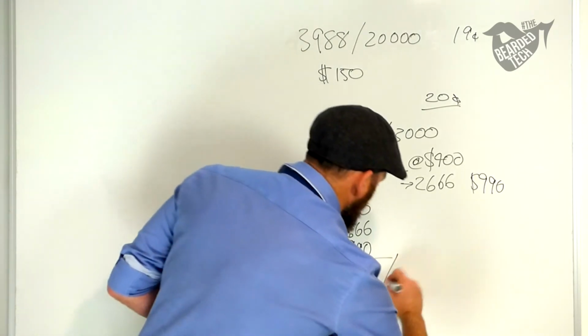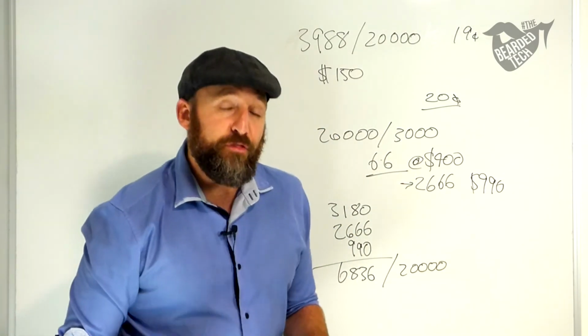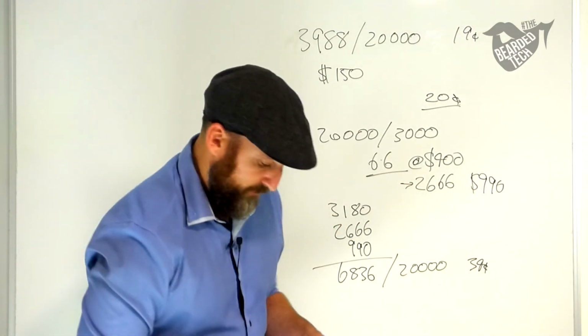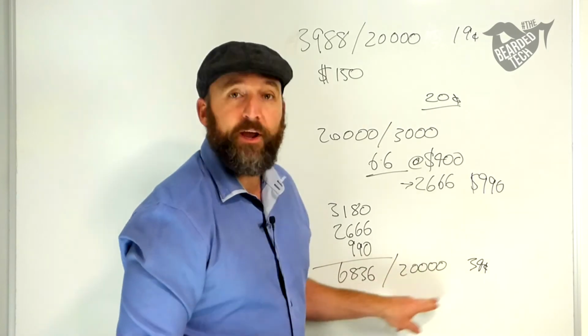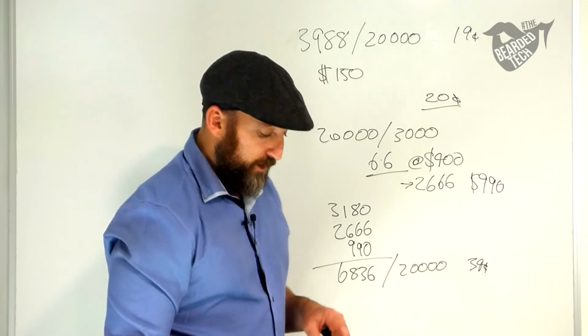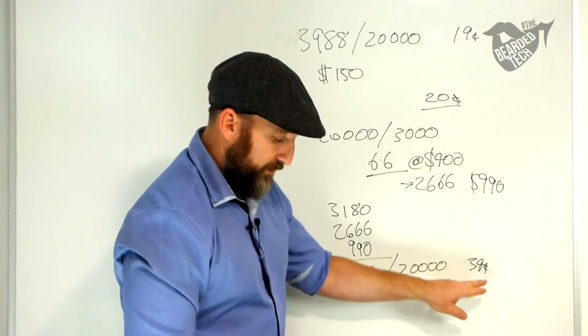Now, if we divide that by 20,000 hours, we end up with 34 cents per hour, if it makes it to 20,000 hours. Typically a lamp-based projector won't make it to 20,000 hours. So there you have it: 20 cents per hour for the laser, and 34 cents for a lamp-based projector. Now, we know there are other brands out there with cheaper lamps and also a longer lifespan on the lamps, so I encourage you to do the numbers.